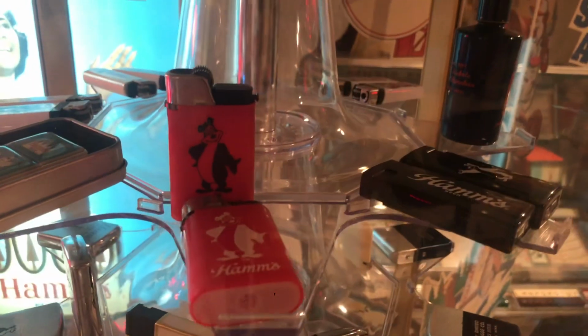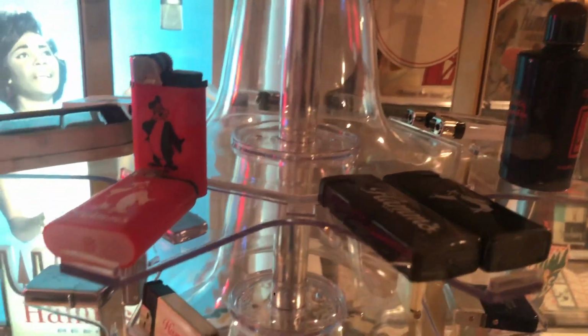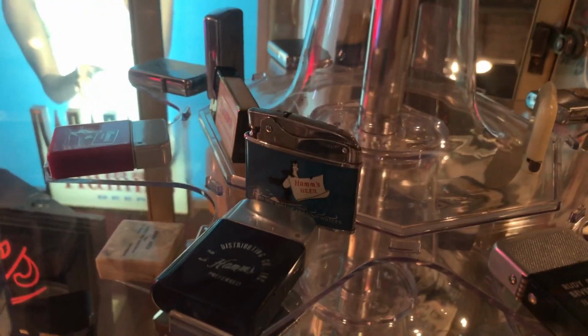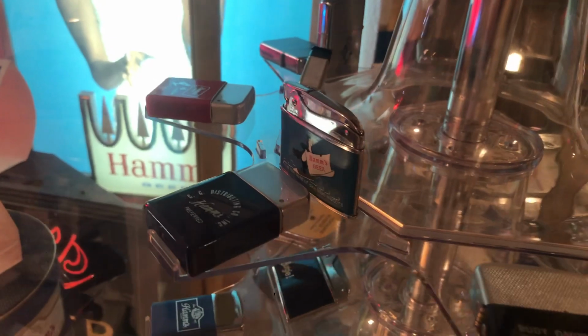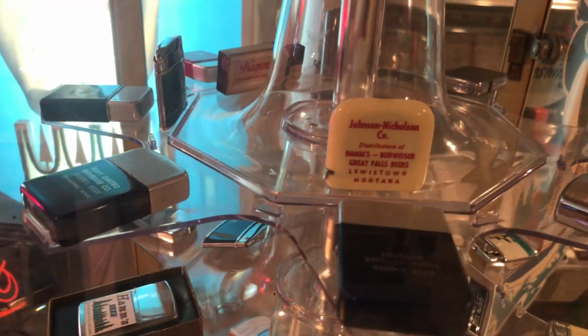Folks, the next excerpt in the world of hams are cigarette lighters. And there are a ton of them. Everything from the Zippo style with the flip top lid, which you can see were made in great numbers for different distributors.